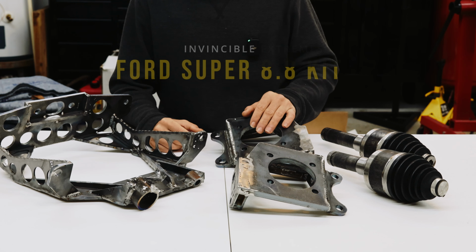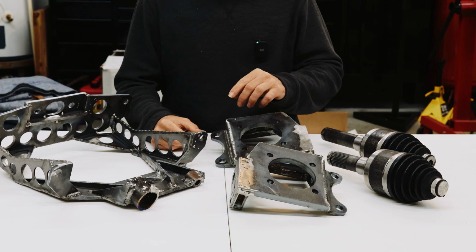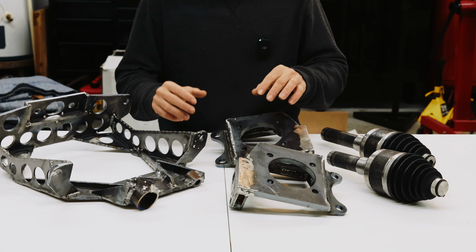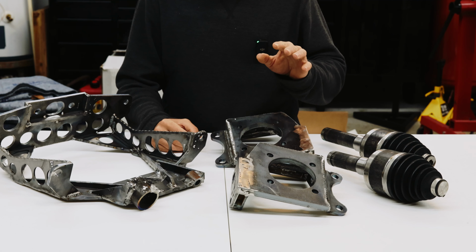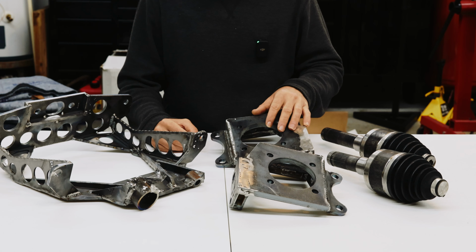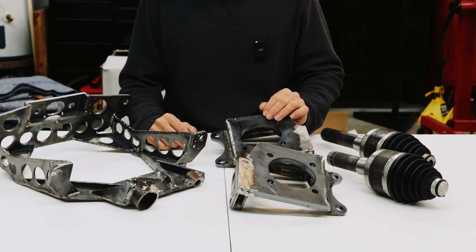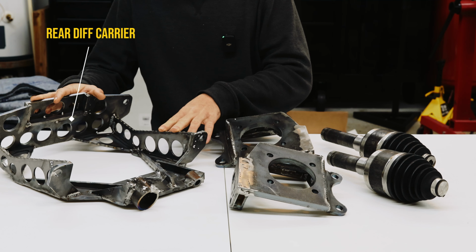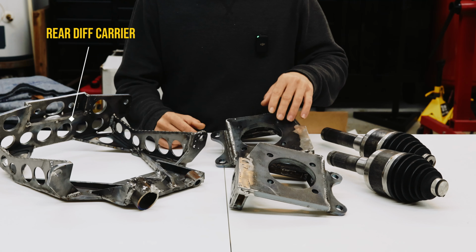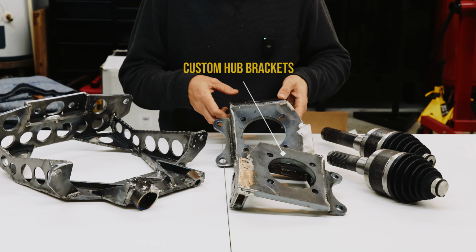I know there's a couple other companies out there, like Techno Toy Tuning, Apex Engineered, and some others, that make Ford 8.8 rear ends, but this system right here is tested, is tried and true. It's been handled by a lot of high horsepower Datsuns, and I like to support a small business, so we're gonna try something a little bit different here. This right here is his Ford 8.8 rear differential carrier. This right here is a set of brackets that will hold the Ford Mustang hubs and everything in the rear.